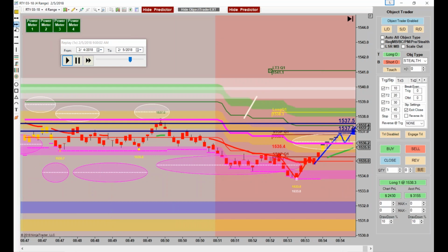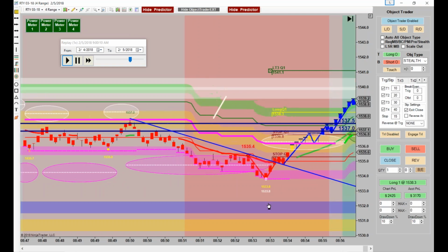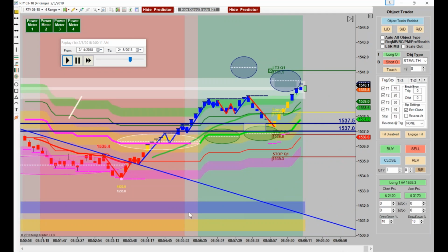For instance, if you drew a trend line through here, wasn't that trade already giving up the ghost right through there? And then you had your stop right here. See, it was giving up the ghost on that trend line, and look what happened. It actually went up.